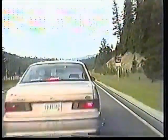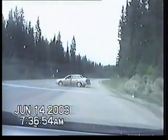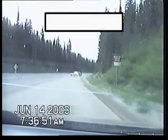This first cop has the right idea. Ramming is definitely the way forward. But this trigger-happy crook is packing heat. And it takes a second sudden impact to relieve him of his weapon and end the chase once and for all.